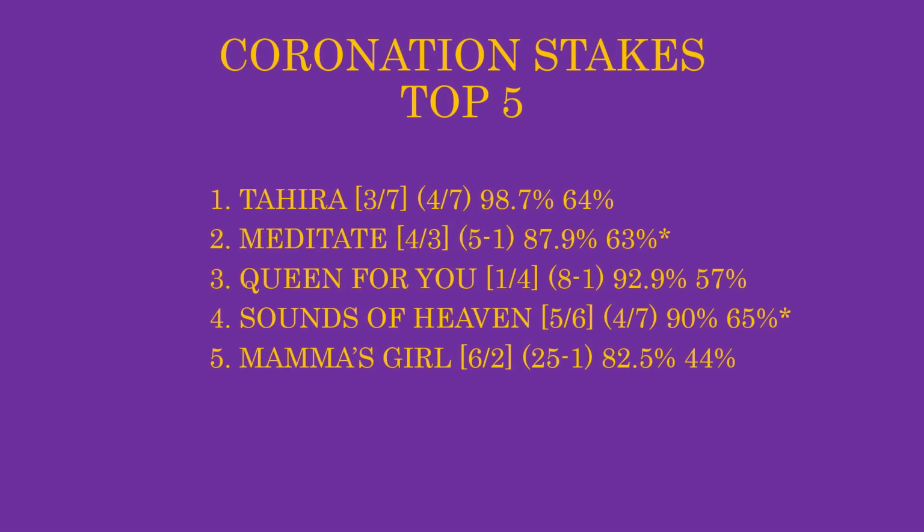So if we look at the top five, we pretty much went over them. There's 7 horses in the race, so you pretty much use the whole field, I guess. Tahira is a clear-cut favorite. She's my choice to win it. She's an excellent horse, and I think she has everything in her favor.